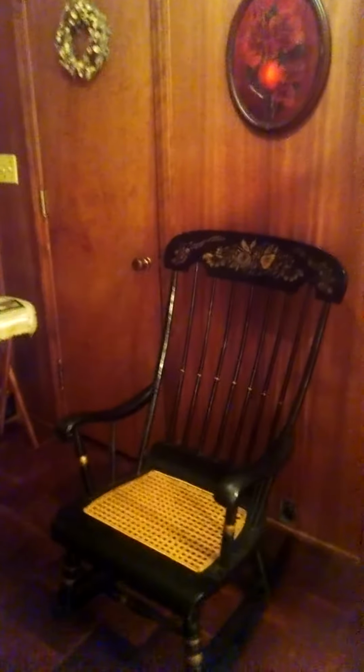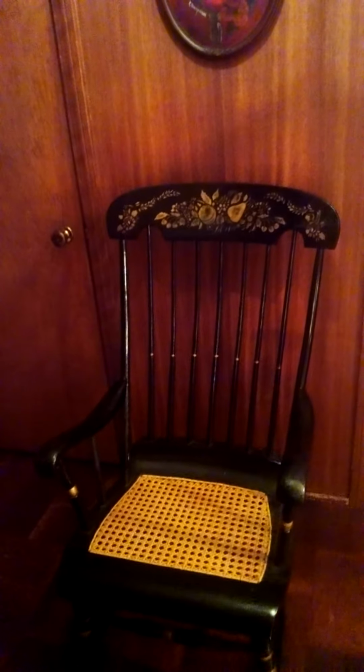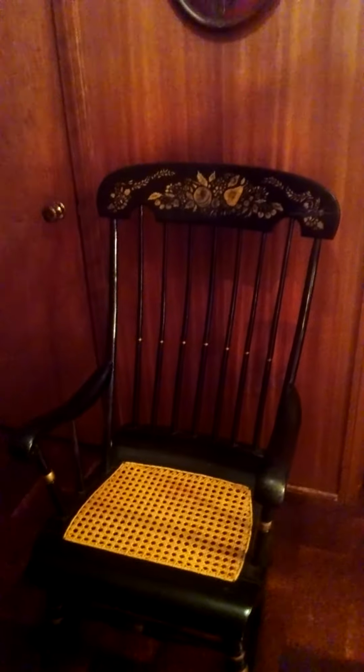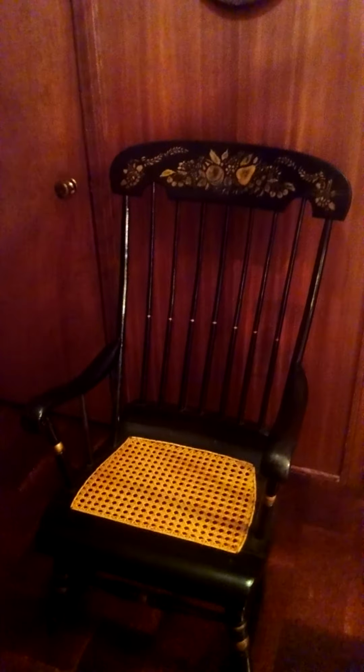This rocking chair was actually from the late 1800s, and it was given to me by the sons who sold us this house, of the lady, the couple who used to live here. And the artist who used to live here, it was either her dad or her grandfather, I'm not sure which one, actually made this chair for his wife, and the wife did the hand painting on it. And it's a Salem rocker, so I just thought that looked cool to kind of put in here.